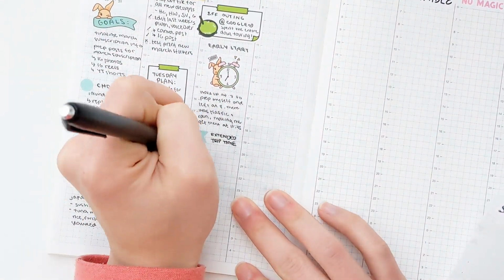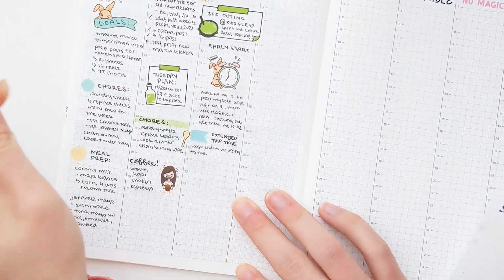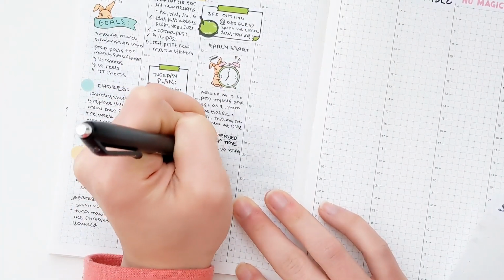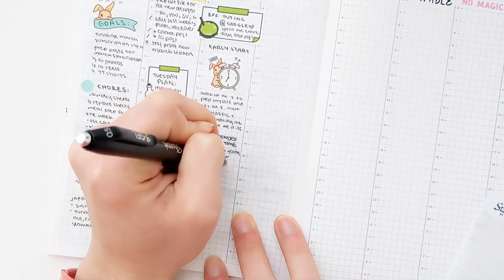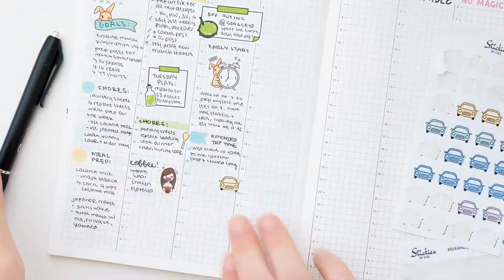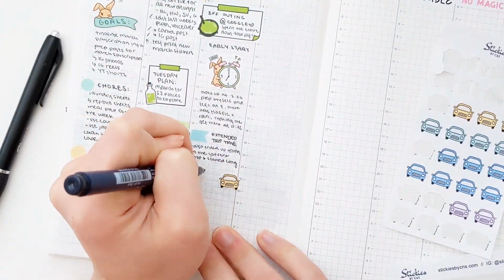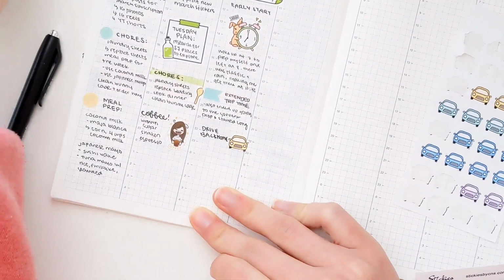And I just wrote that I was able to have an extended trip time and also ended up going to a souvenir shop that made us stay for a longer time, which was unplanned. Afterwards, I placed this yellow car sticker to write down that I was able to drive back home kind of late in the night already.